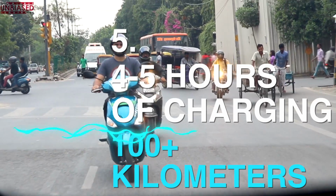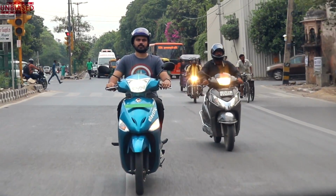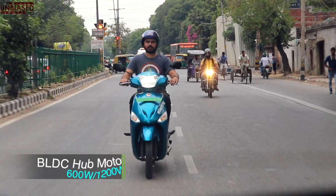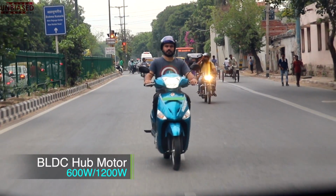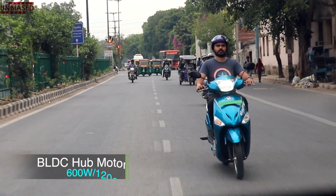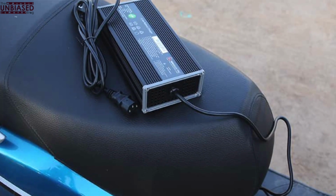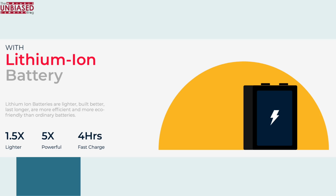There's no doubt we all worry about fuel running out, and same is the case with electric. But with the Optima ER you have nothing to worry as all it takes is 4 to 5 hours of charge to give you 100 plus kilometers of range. And if both the batteries go low, you can stop and charge anywhere with a regular 3-pin socket.